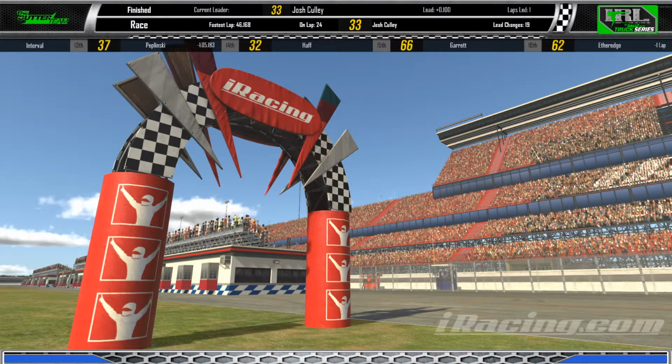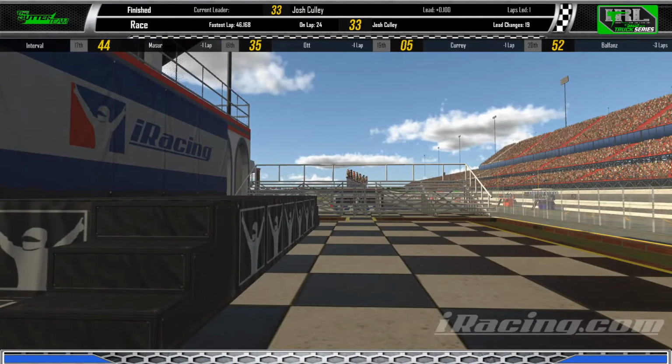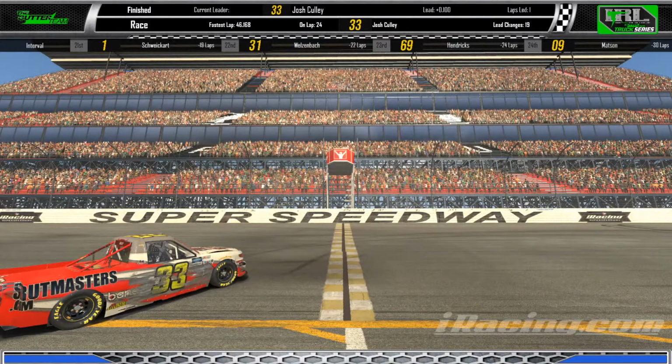You and Roger Debo were running good together, and he made a last-ditch effort to get around you. Just some good hard racing there at the end, and it ended up in a melee, but you were able to still squeak across in the third spot. Not a bad way to start season 5.